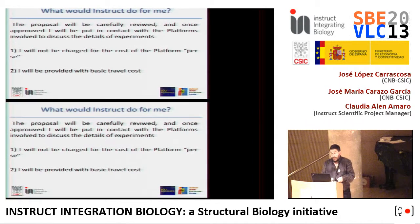So this is really what, at the end of the day, Instruct would do for me. Well, after reviewing your proposal, you will get in contact with a different platform, because if you need to do NMR, you have to talk to the NMR people and see if it is feasible, to schedule the process. In principle, you will not be charged for the use of that platform per se, because each of the nations that have designated some Instruct centers will be paying the access. There are already a number of projects that some of you are probably using already, the I3 project for access to infrastructure.